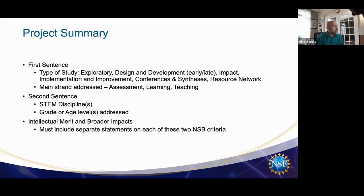It's coming, I promise. In your project summary, which is the one-page sheet, and if you want to send us an idea in advance, this is a good format to use to send us kind of a one-page idea before you submit. That first sentence should tell us the type of study: exploratory, design, development, early or late, impact. Those are all the categories. Tell us the main strand that you're addressing. In that second sentence, make sure you're checking the STEM discipline, the grade or age level addressed. This helps us get the proposal to the right set of reviewers who have expertise in your area. So we're not just being picky about this. This is really helpful to us to communicate where you're situating your idea so that we put it in the hands of reviewers that are the most likely to really give it the best possible chance in the competition.